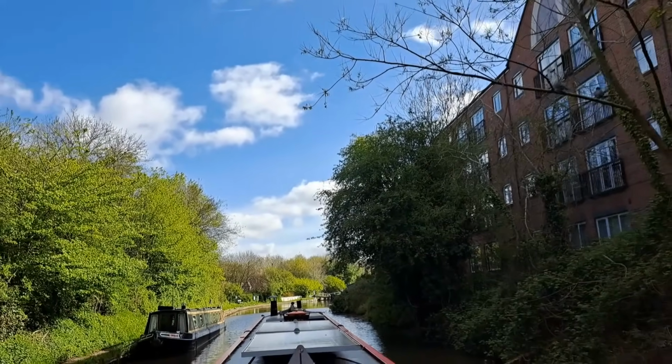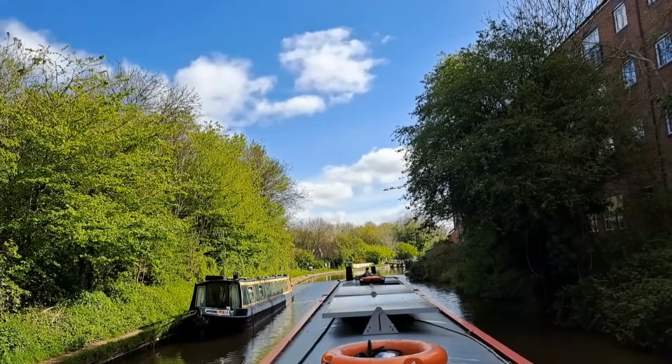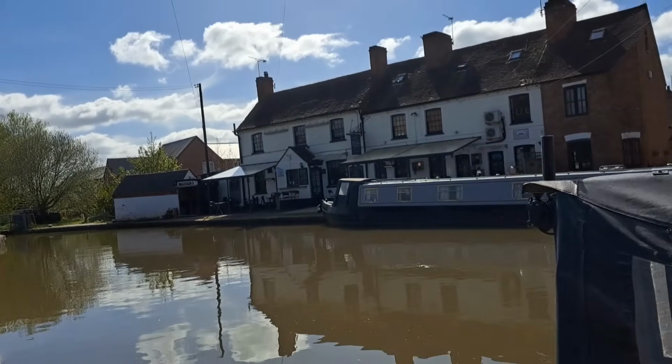Just coming up to the first lock now. It's cold, but that sun's nice. So we're just at the lock landing, and you may be able to see behind me there, the Cape of Good Hope. It's a pub, and it's been a pub since 1800. There was a small pub there, a little local stores, and I think it was a little warehouse or a workshop. But yeah, it's been there since 1800. Right, I think there's a boat coming up.